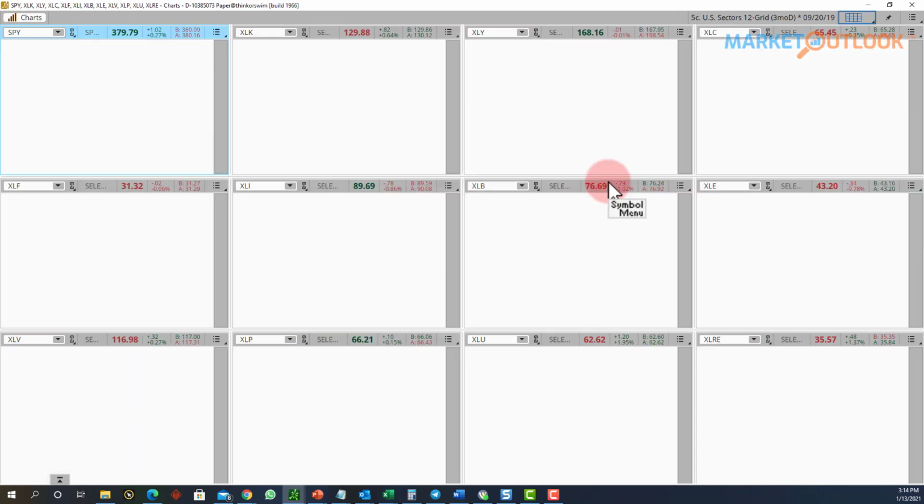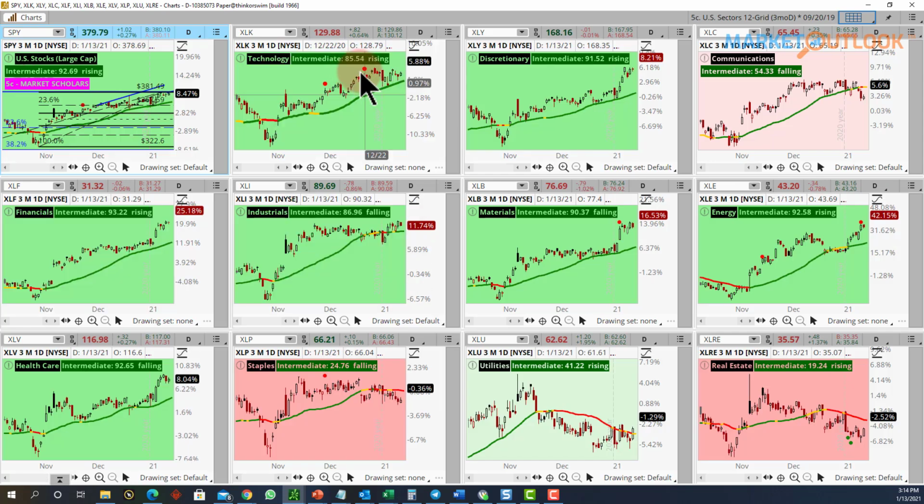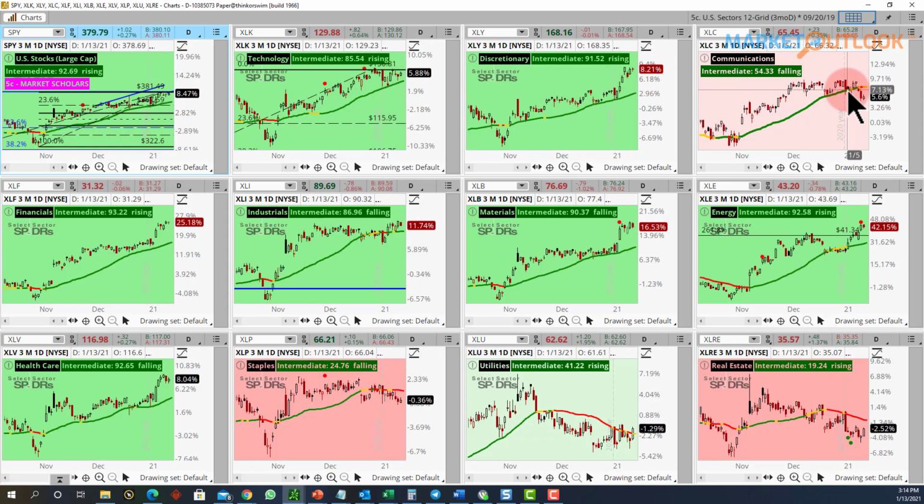When you look at their 12 grid here, the cyclical areas, they're the ones that had pulled back, especially communication services. They have some room to bounce now. Light green shade, yellow line, light pink shading. There's an opportunity for us to bounce up here. The technology has shrunk the gap between price and the moving average. So there's an opportunity for another leg higher, whereas materials and energy and financials, healthcare, all might lag behind a little bit.